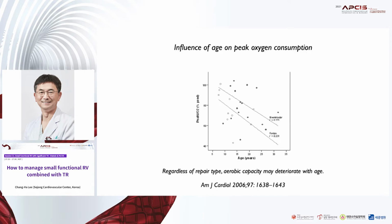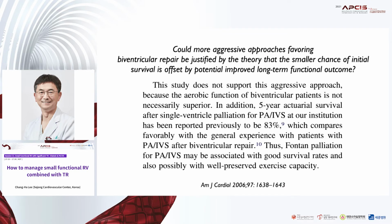This graph shows the influence of age on peak oxygen consumption. And also they found that, regardless of repair type, aerobic capacity may deteriorate with age. So they concluded this study does not support an aggressive approach to biventricular repair.